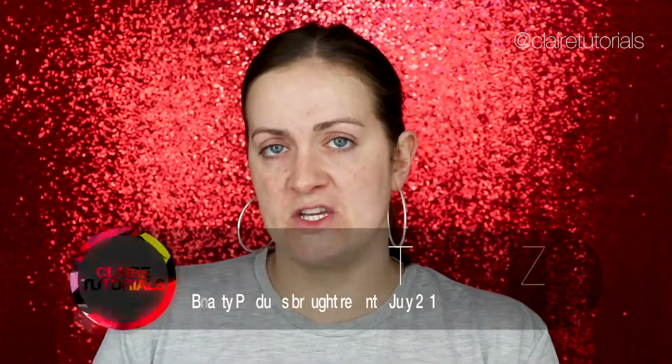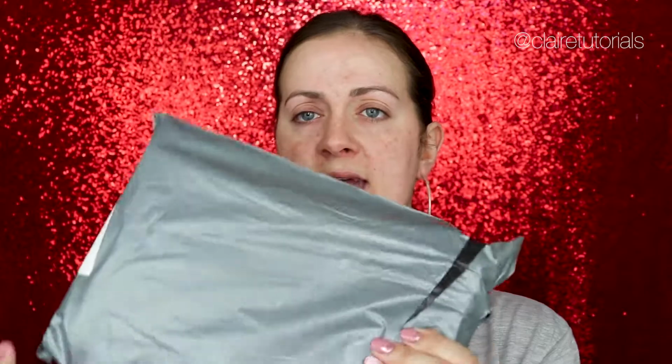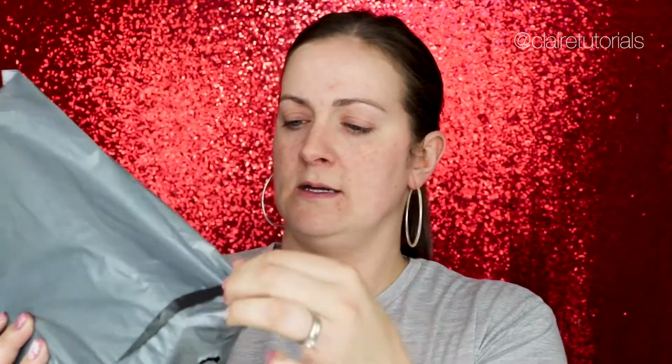I didn't buy a lot of things, just a few bits that have been released and I wanted to try them. So it comes in like this grey plasticky post bag, and I ordered it on Sunday and it is now Thursday. It got delivered yesterday and I picked it up from the post office today, so it takes 3 days delivery, which it says, I think it's 2 to 5 business days, so it's not too bad. And it was free delivery because I spent over £40, I think it was.